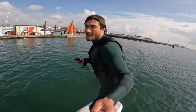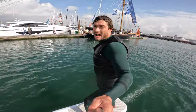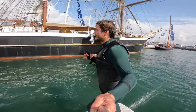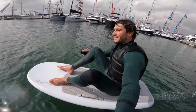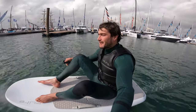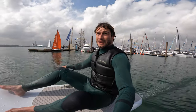The best thing about these boards is the fact that they're completely silent. You can travel so far on them. We've got a 40 kilometer range. You can just use them however you like. You can sit on them, you can lay on them, you can cruise on them, you can get around with them. I mean, so many different ways to use it, and so much fun to use.